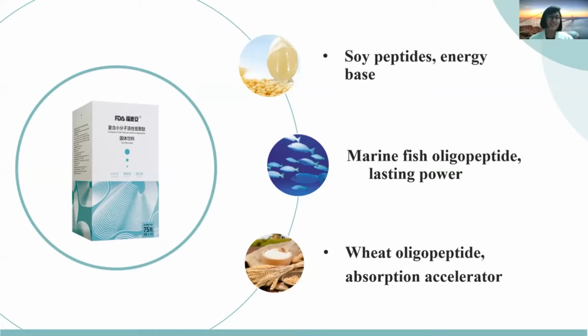Fish peptide synthesizes collagen to nourish our skin and also repairs damaged skin. Not only that, it also facilitates our cellular metabolism. Wheat peptide reduces blood pressure. It also adjusts our gastrointestinal function and facilitates our immune system. Not only that, it regulates nerves and also controls our blood sugar level. This improves the condition of diabetics, leading to a happier and healthier life.